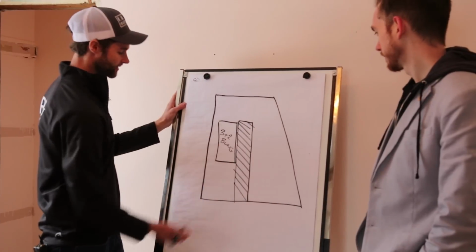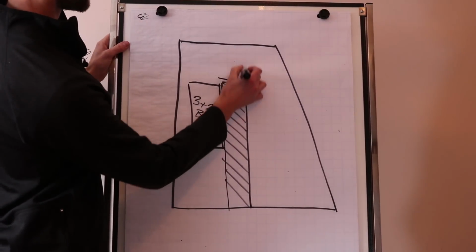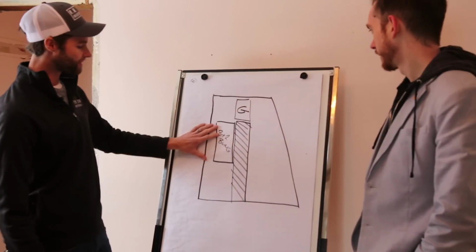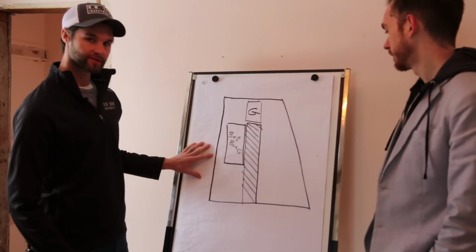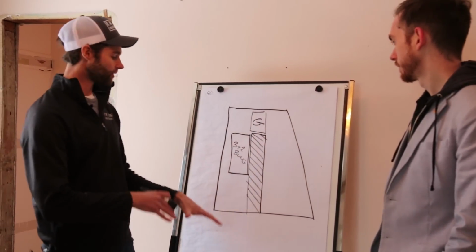That's servicing this property. So what we're looking at doing in terms of the severance, I forgot, we've got a garage back there. Now, what we're looking at doing in terms of the severance is we've got a whole bunch of underutilized space on this side that we can actually go and put a house on.